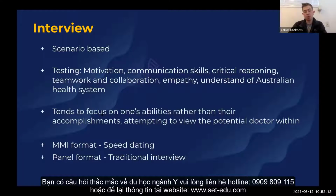They tend to focus a lot more on your abilities rather than your accomplishments. So they're interested that you have all these skills, not necessarily what you've achieved in your life. So an example that I like to use is in terms of teamwork, they don't care if you are on your school's top soccer team or if you just play soccer in the backyard with your friends. As long as you understand how to communicate and work as part of a team, that's what they're interested in. So they're interested in you displaying the values and understanding them, but not necessarily having achieved at the highest level of those skills.